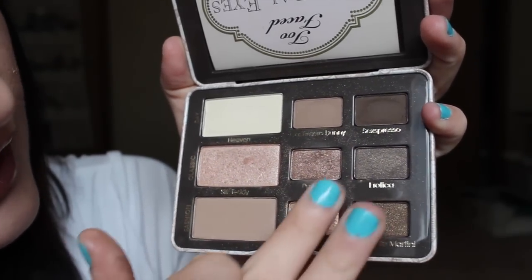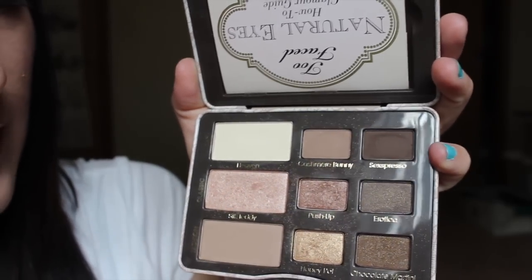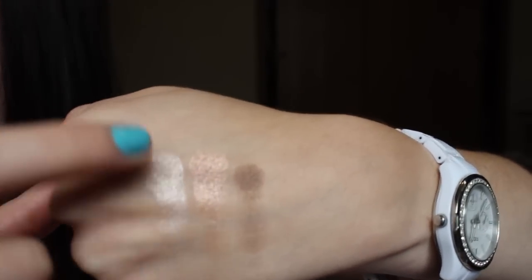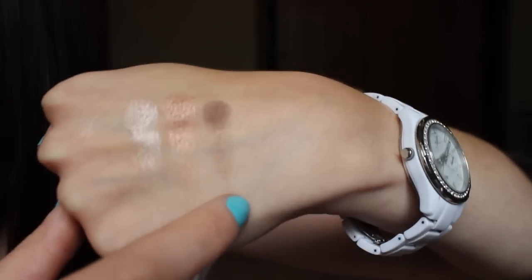And then at the end is Erotica, which is a brown with gold shimmer in it. So I will go ahead and swatch those for you. Okay, so here we have Silk Teddy. This is Push Up. And this is Erotica here.